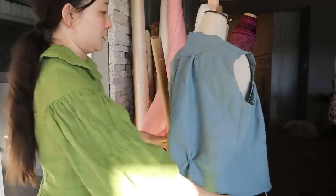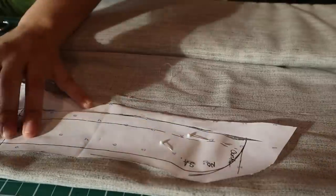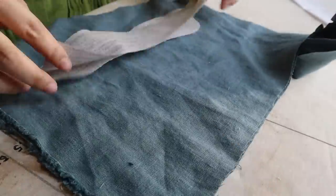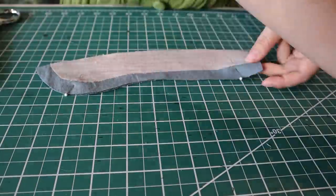Now this particular pattern does have a pattern piece for the collar, but I wanted my collar to look more like the animated one. So using the base of the pattern that they gave me, I drafted my own collar. First I cut out the interfacing of the collar and ironed it onto the linen. Then I cut out the four pieces of the collar, adding the seam allowances manually.